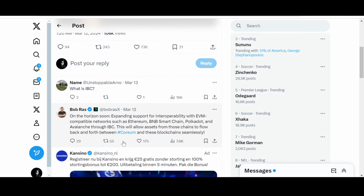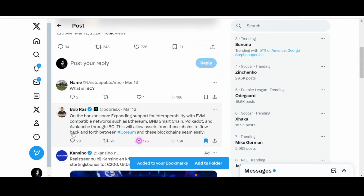What is IBC? On the horizon soon, expanding support for interoperability with EVM-compatible networks such as Ethereum, BNB Smart Chain, Polkadot, and Avalanche through IBC. This will allow assets from these chains to flow back and forth between COREUM and these blockchains seamlessly. Let me bookmark this. Seems interesting, guys.